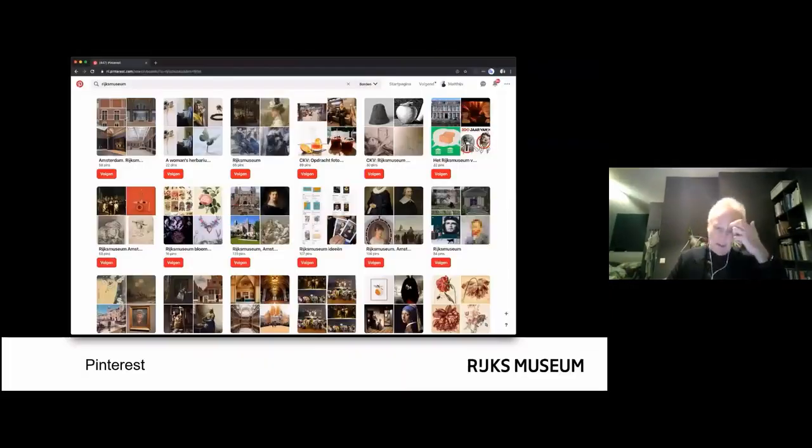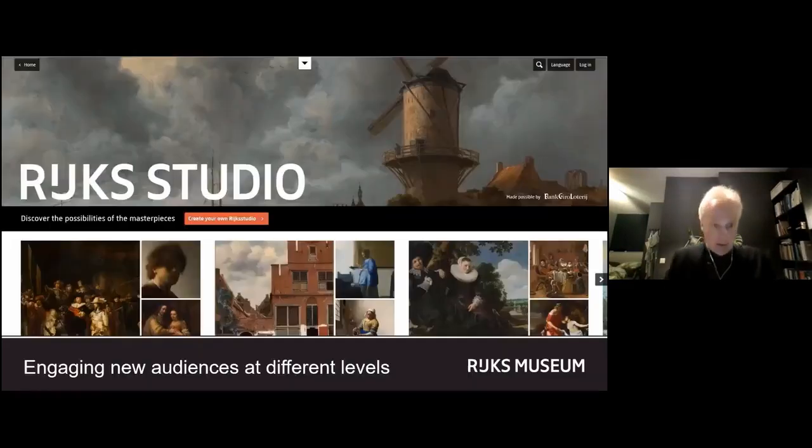So when we look at making new things, we tend to look at user trends. So we're not just making things that we invent. We look at what people are doing, and for visual bookmarking, visual social media, Pinterest was a great example. It still is, and we built the concept around this example. So what we do, this is the starting page of Rijksstudio. We engage new audiences at different levels. On the top of the page, we present our own collections, our own stories with Rembrandt, Vermeer, other famous artists.